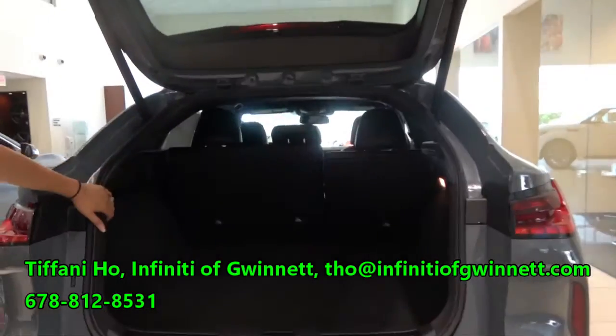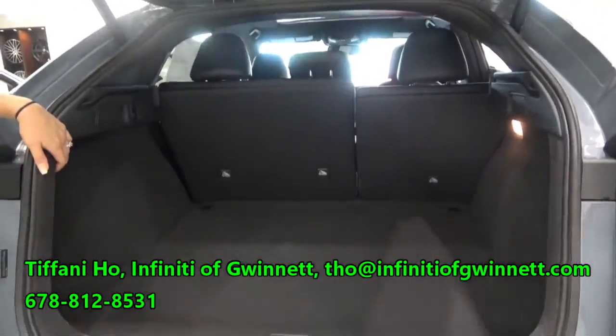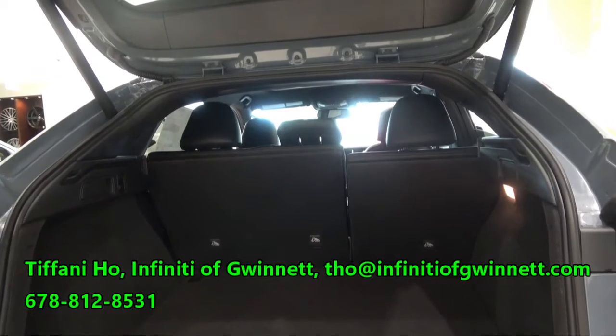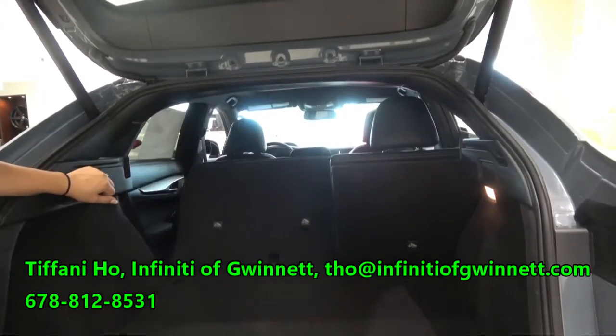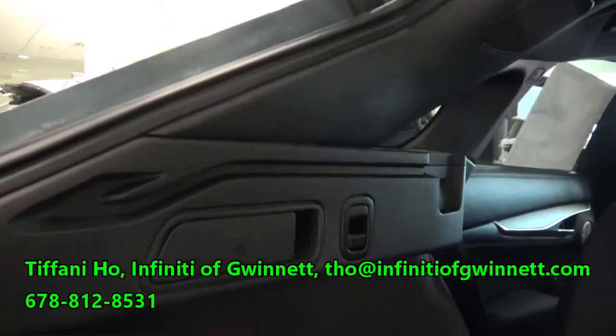Now, we also beat out cargo space on all coupe SUVs. The only SUV that is of its class that we don't beat out is the NX F Sport, but it's not a slopeback, so it is more of a boxy SUV. It's a regular SUV, so you're not going to have that coupe-like look. The second row does go down. If you pull this all the way down, let me go ahead and move that forward.